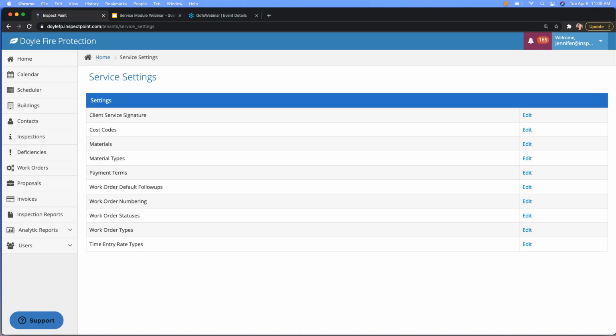And then we also have some customers that, when they generate the work order, do not want pricing to appear on that as well. They just want the pricing to appear on the invoice. That's a configuration setting that we have to take care of for you. It's not something that happens in the settings area, but it is an option.